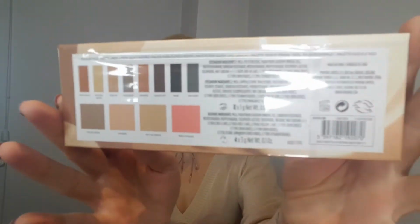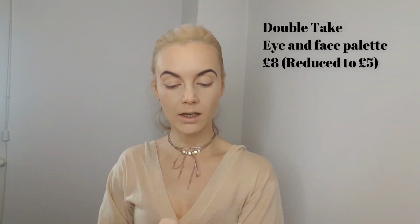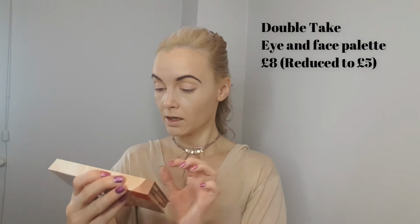I think we need to contour and warm up the face a little bit. So I bought this eyeshadow palette, which also turned out to be like a bronzing contouring palette. Literally called Double Take Eye and Face Palette. This has got the Leaping Bunny on it. They had so many eyeshadow palettes in Primark, and quite a lot of them.